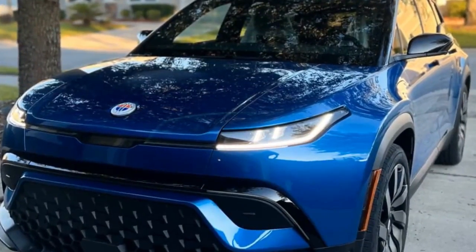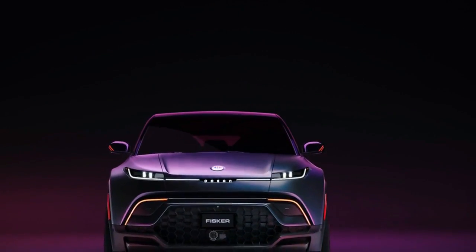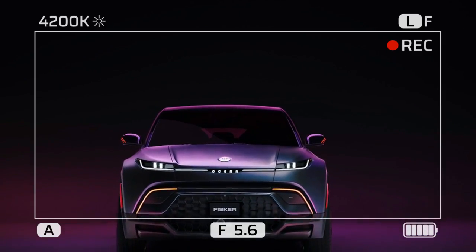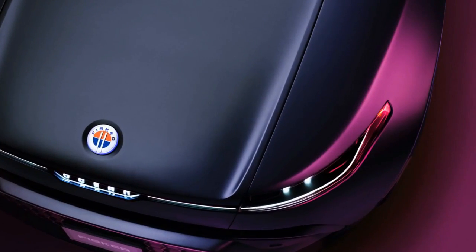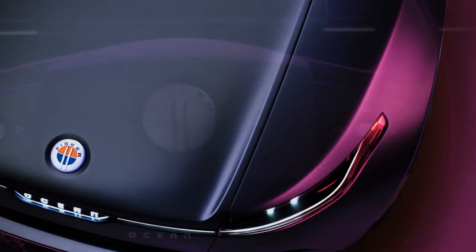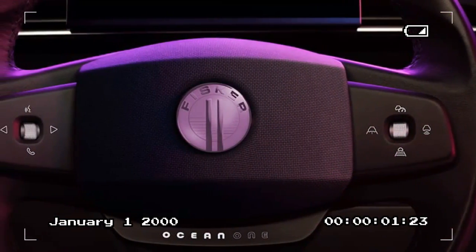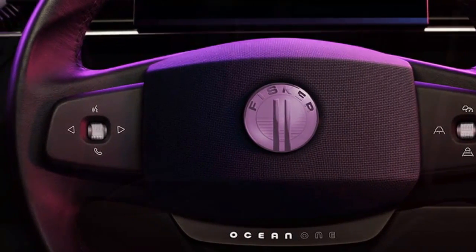In 2020, the company unveiled its first vehicle, the Ocean Electric SUV, to be built by Magna Steyr of Graz, Austria. Intended to be the first of a multi-vehicle lineup, the Ocean wound up being the sole model Fisker produced. The first US-spec vehicles were delivered to customers in June 2023. The good news for Fisker ended soon after.